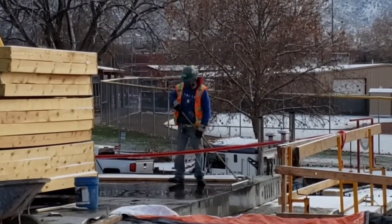Another worker was squeegeeing the deck. In the afternoon, the clouds lifted and the mountains were beautiful. Even a flock of birds got caught in the picture.